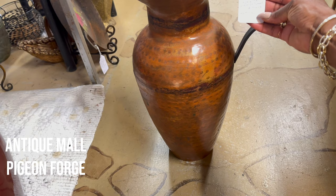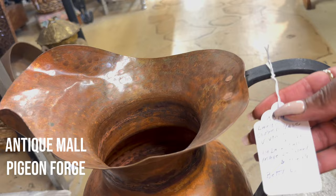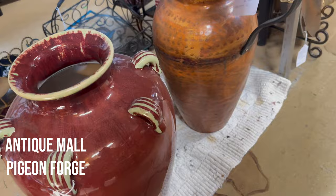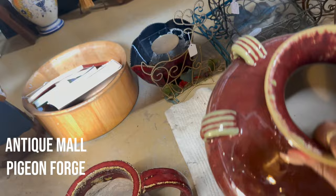How much is this one? Is that 44 or 74? I don't have my glasses on, y'all. Let me see how much it is. I think this one is, can y'all see? I think it was $74.99, because I think of that. But this one is 40. Where's the price? This one is $44.99 and 20% off.